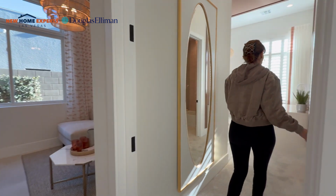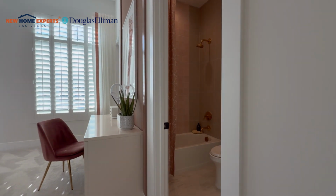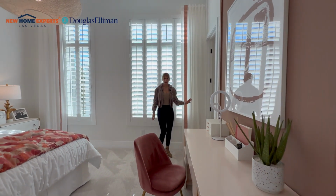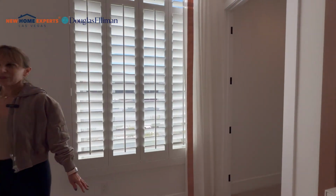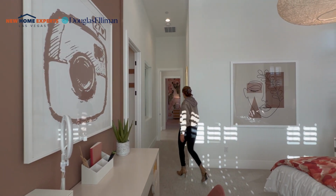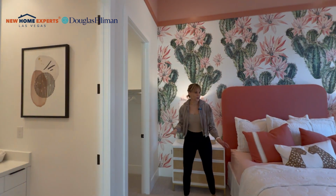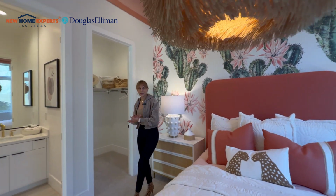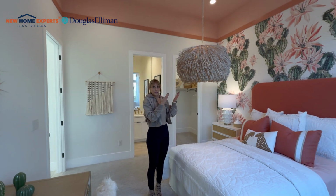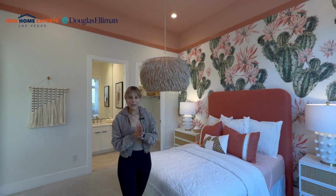So this bedroom has its own full bath and a walk-in closet. And then over here, you have the same thing. So each of these bedrooms has its own bath, its own closet. The only thing that I don't love would be this really weird light fixture. I don't know, but everything else in this home is absolutely beautiful.